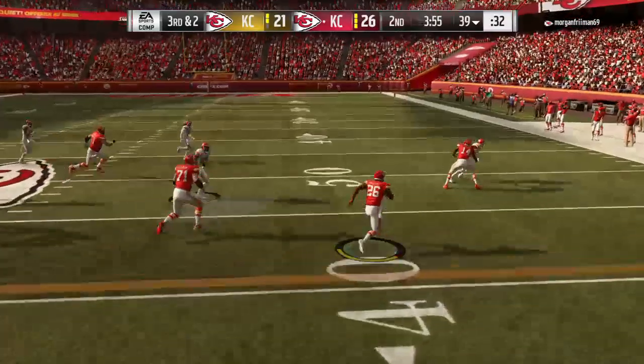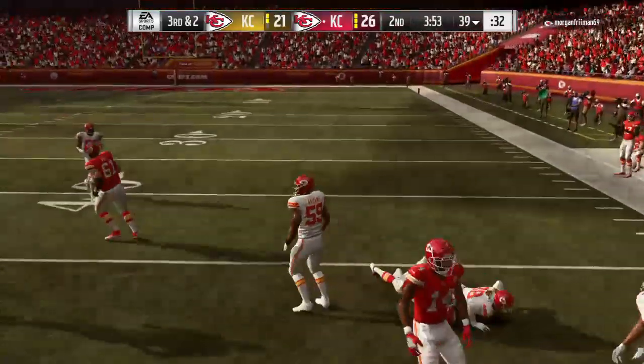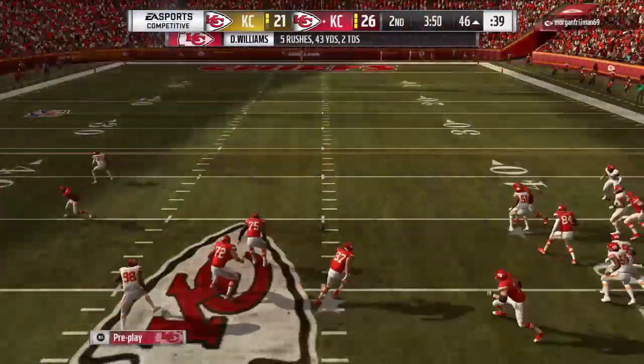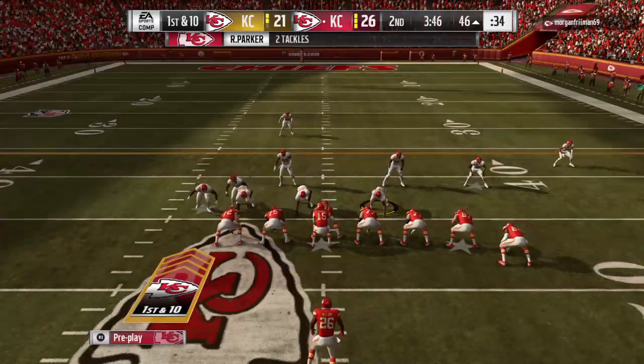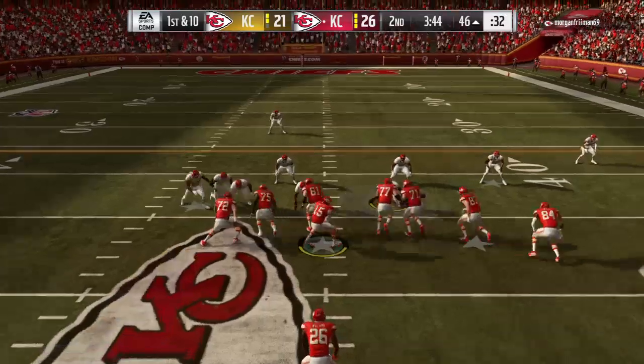They'll try and run for it. Here's Williams. He's got a first down and then some at midfield. And he takes it across the 50 to the 46-yard line. Give him 15 yards on that one. Kansas City has a first down.